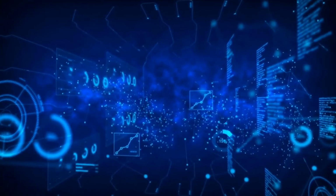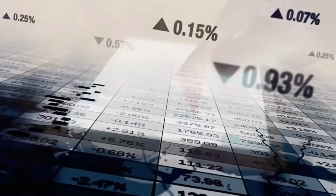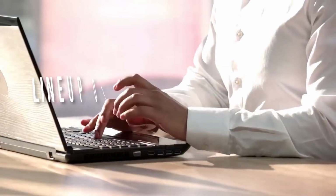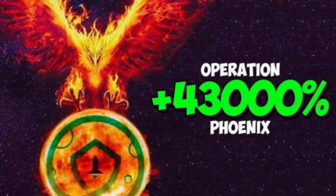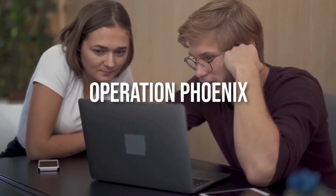Now, some people are saying that there will be a market correction to the original price if our token fails to have any tangible thing to offer. And that is true. However, there's no reason this should happen to Safemoon. We have a lineup of projects and products on the way. Already, we've delivered the wallet, and the exchange and blockchain are on the way. We're still on schedule for them. And let's not forget Operation Phoenix. So this consolidation is nothing but good news for Safemoon.